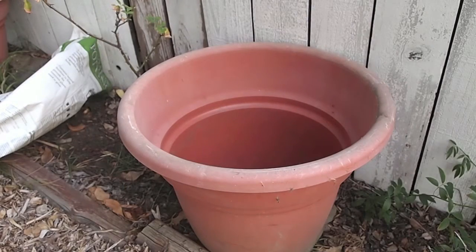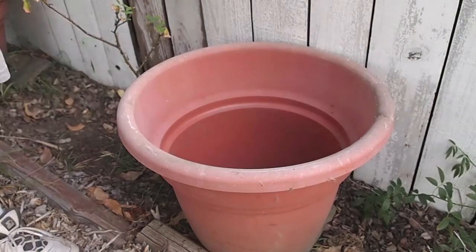We might need air holes in the top or punched in the lid. So we'll play around with it a little bit. It's something I saw online as a way of reusing plastic containers, and we'll see how it goes.